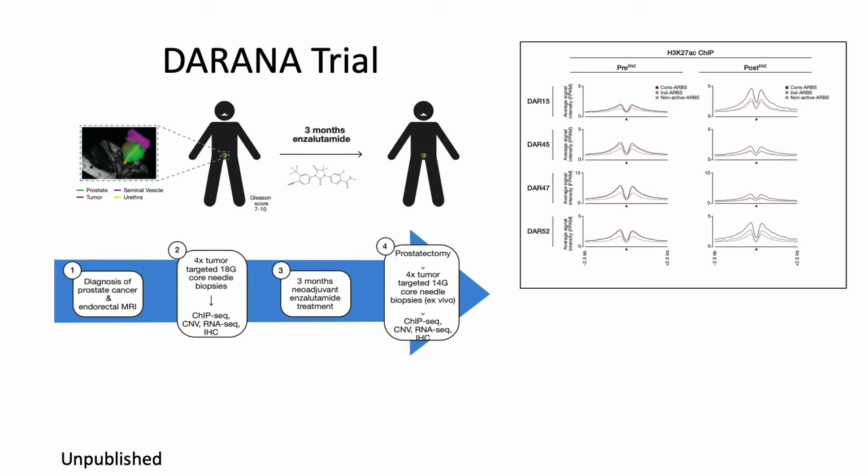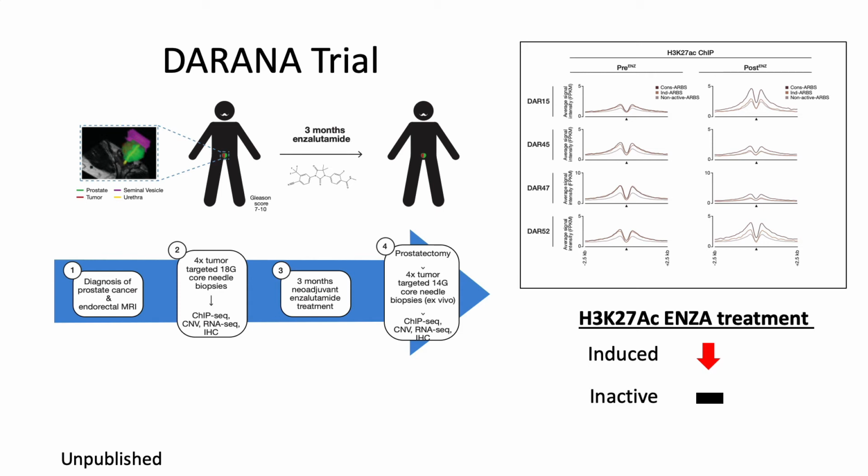It is absolutely perfect. Constitutively active enhancers are active with enza or without enza, makes no difference. Inducible ones go down dramatically with the presence of enzalutamide. And then the inactive ones stay inactive regardless. And this is going off the H3K27 acetylation ChIP-seq. So the signals that we see with the STARR-seq assay correlate really well to the clinical outcome. And I think it gives us a little bit more confidence in the results.